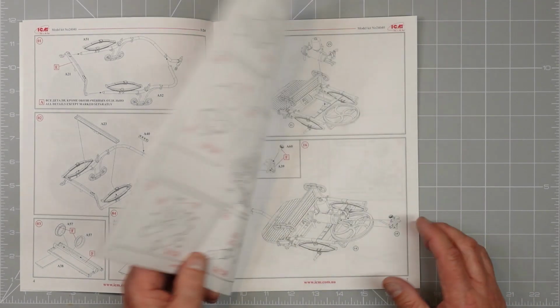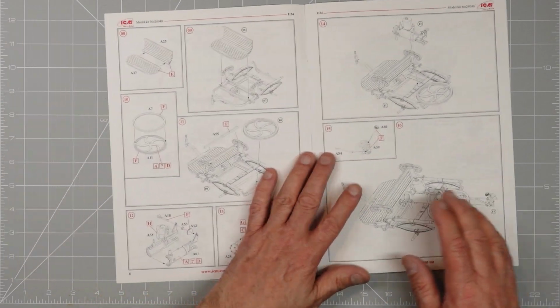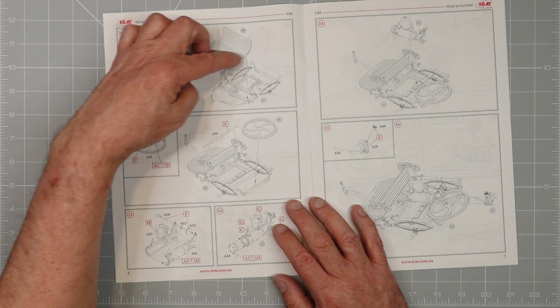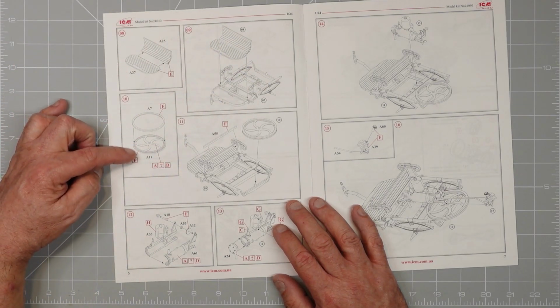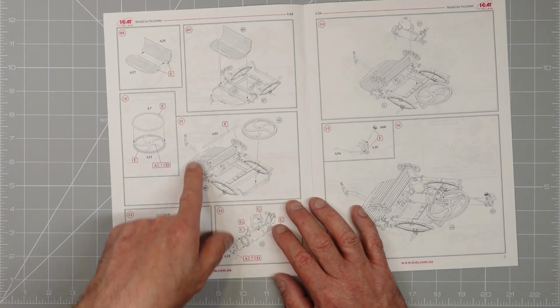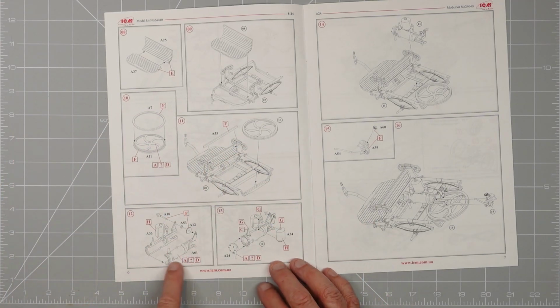More cross members going in there. And then we've got the seat, so there's an opportunity there to do some lovely wood effects on our seat. Seat going in there, and then this looks like the flywheel for the engine. And then we're adding the flywheel, another cross member going in there. The engine itself, which looks quite simple, not too much to it.